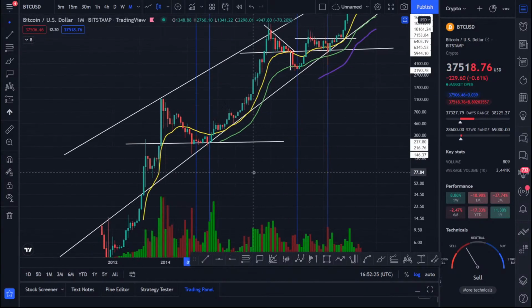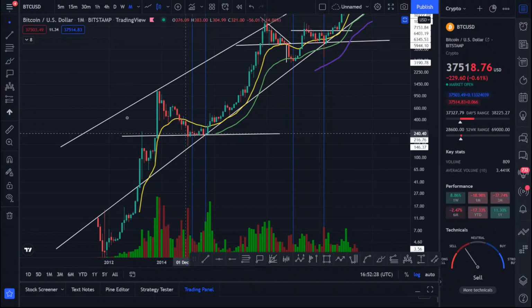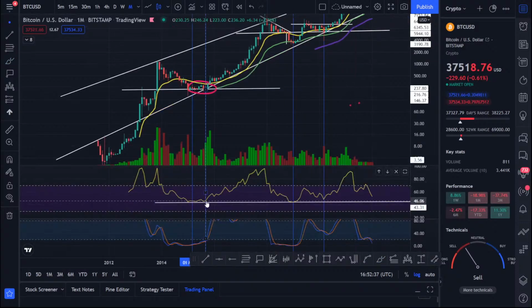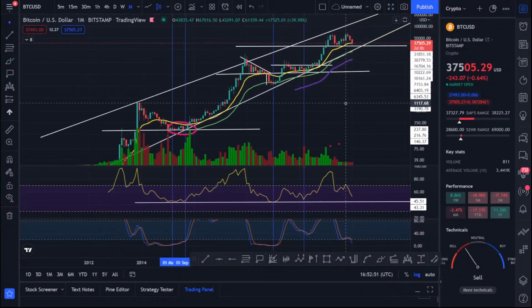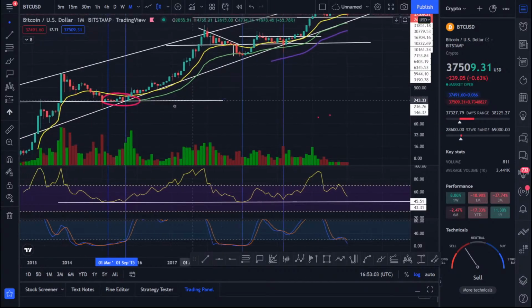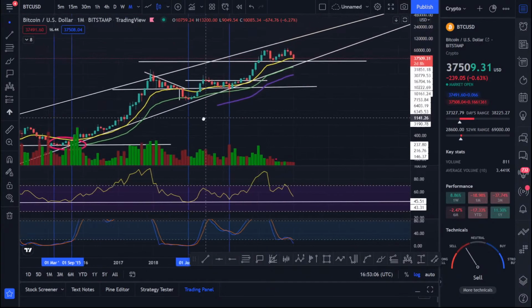You can see this was the accumulation zone. Why? Because it's at the bottom, and this is the monthly support in the RSI. Same goes here, and this was where the trend started coming up. Now if you look over here, where is the RSI? It's right at the bottom on this support trend line, and you're at the 55 moving average. Same goes over here. You were at the 55 moving average.